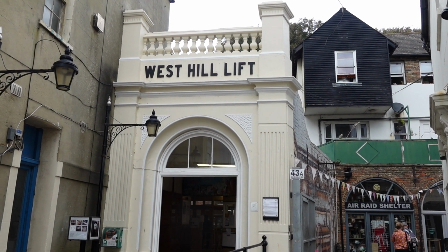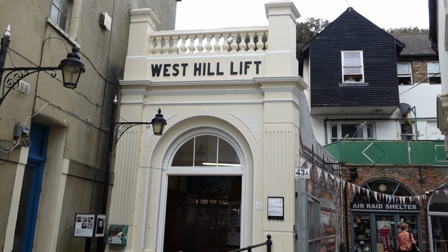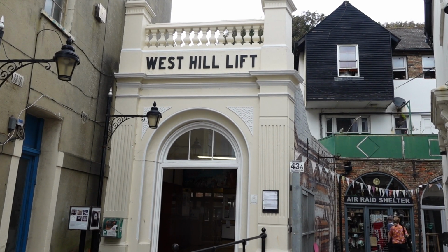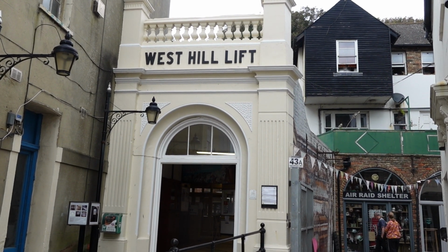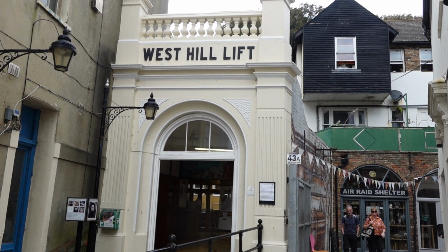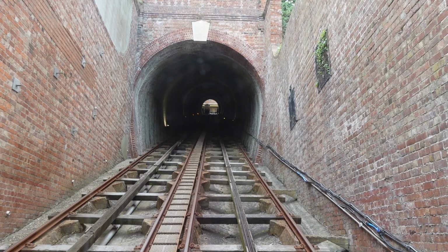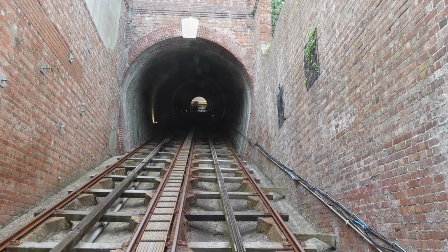And this is what I've been looking for. This is the funicular up to the castle. I could have walked it, but I'm taking the easy route. It costs £4.60 for an adult, or in my case £2.80 for a senior. And here's my transport. Okay, we're off.